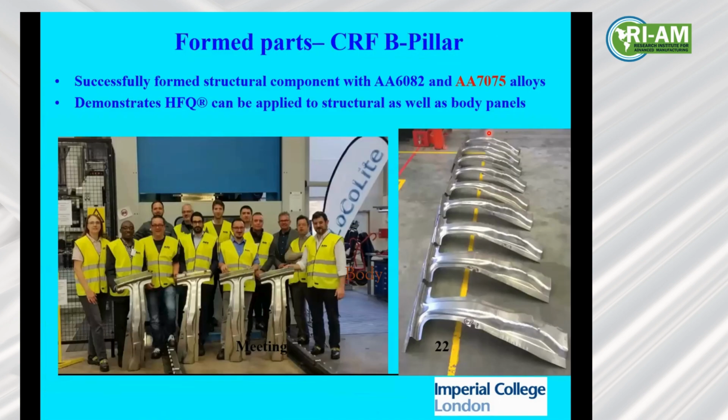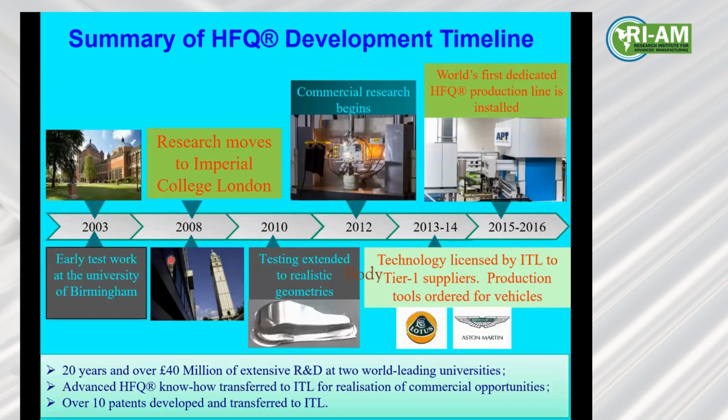This is a Fiat B-pillar, the component between the two front and back doors, that uses high-strength aluminum alloys to form these. This is the group of people we did the job with at that time.